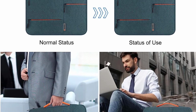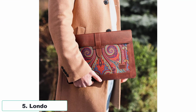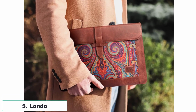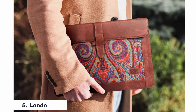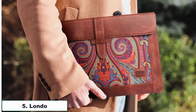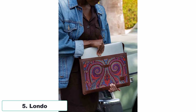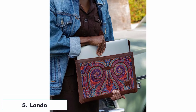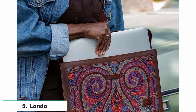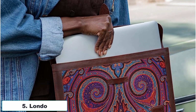So let's go. Number 5. Londo. The Londo top-grain leather MacBook bag laptop sleeve is a stylish and practical accessory for MacBook Pro and MacBook Air owners. Crafted from high-quality top-grain leather, this sleeve exudes sophistication and durability. It is designed to fit various MacBook models, including the 16-inch, 15-inch, and 15.5-inch sizes, spanning from the M2, Pro 2 Max, and Mo models released in 2020.